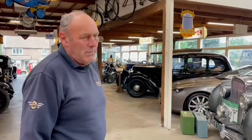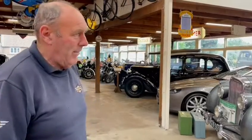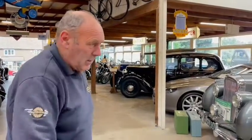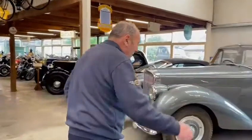And it's done 84,000 miles. We're calling it the speedo. I don't know. Make your own mind up about the mileage. It's done it well. It's not picked up loads and loads of chips. Look, it's straight. I just rate it.